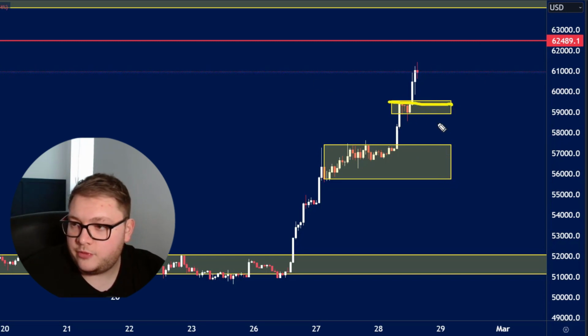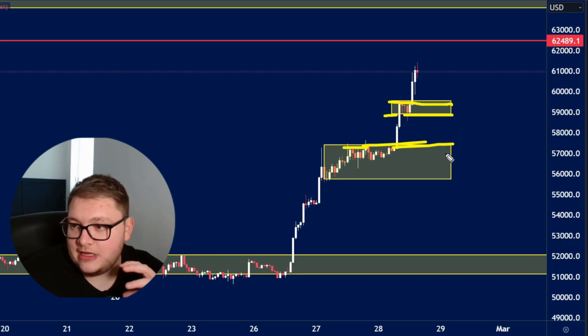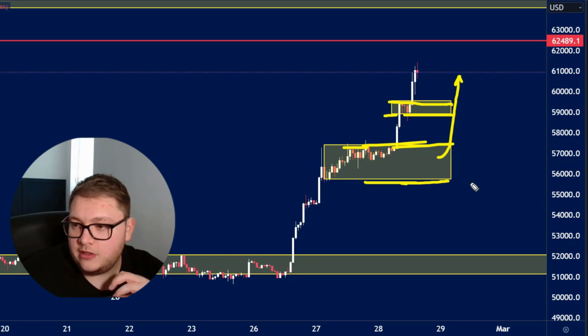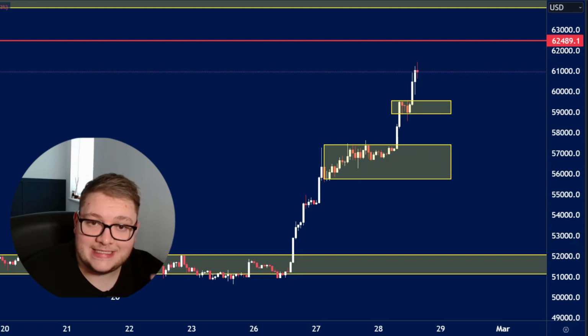What I want to look for is price to come back to a sensible area of support, that being towards that 59k. Even better, around about this 57k mark. If it can get back to this area here, it could give you a really good idea of a potential long, because stop losses can be placed in areas where it is safer.